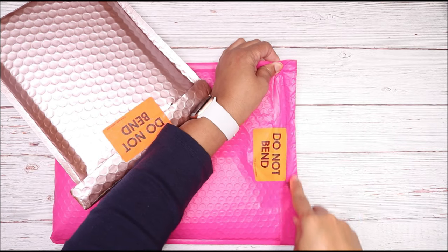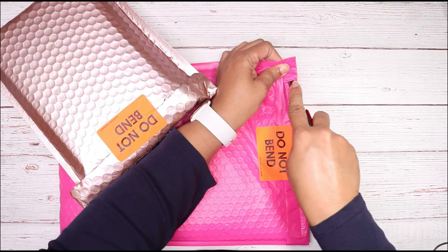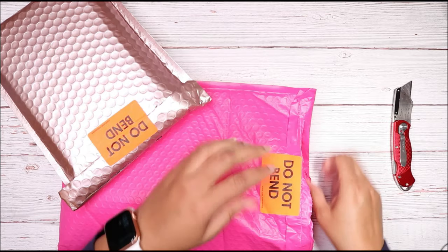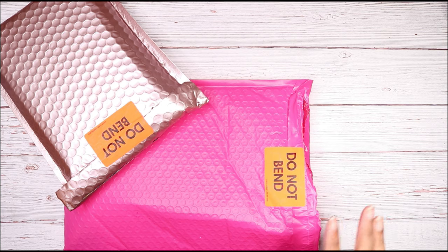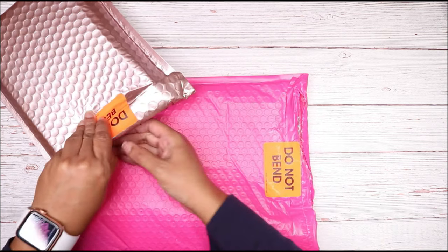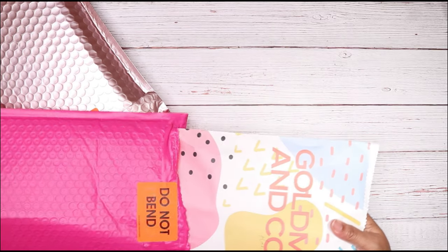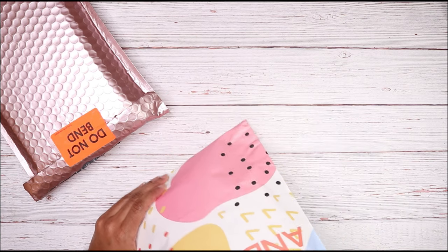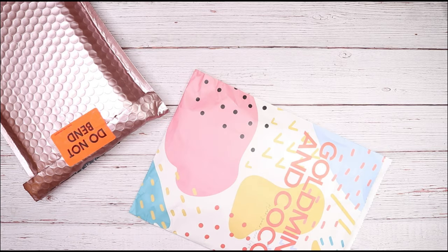I don't want to cut the stuff on the inside, so I'm trying to be careful. Okay. Yeah, I'm glad I was careful. So I'm just going to take everything out of both packages, and then let's go from there. Okay, so let me just take this out first. Okay. And make sure that, let me take my name out first.